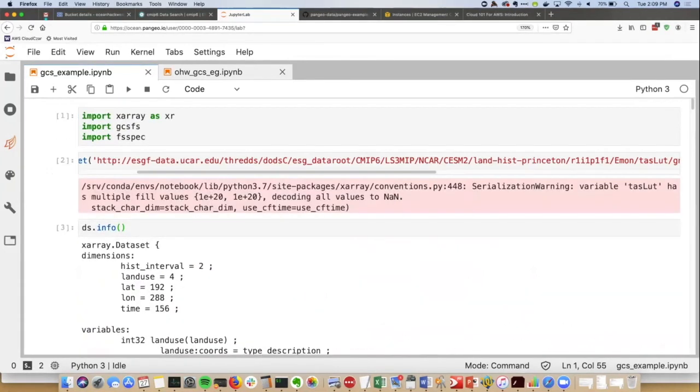Yes. And this brings back the point that if your netCDF file is not following certain conventions, it will freak out. Is there a way to find which convention, like how your netCDF should look?